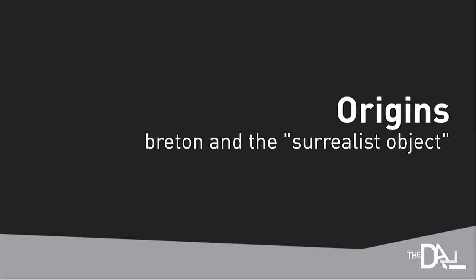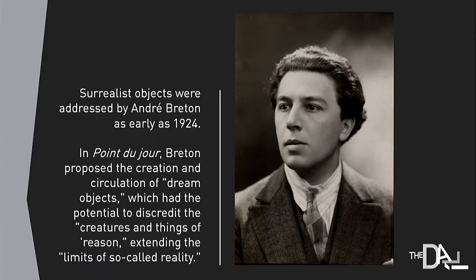So the origins: Breton and the Surrealist Object. Surrealist objects were addressed by André Breton, the leader of Surrealism, as early as 1924, right when the movement actually began. He wrote in one of his essays, Point du Jour, that there was the creation and circulation of dream objects, which had the potential to discredit creatures and things of reason, extending the limits of so-called reality. This is a goal that he's stating for the creation of objects. It's a really strange statement.